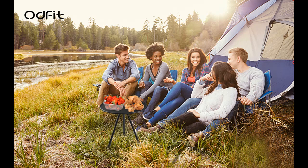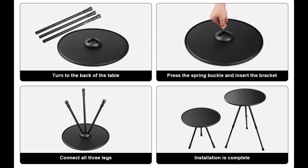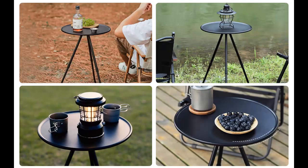This is a video introduction of the Odfit portable outdoor side table, an ultralight small folding camping table with a durable case. Adjustable height 13.7 to 21 inches, aluminum, 3 legs, suitable for picnic, camp, coffee, travel, car, color black. What will you get?